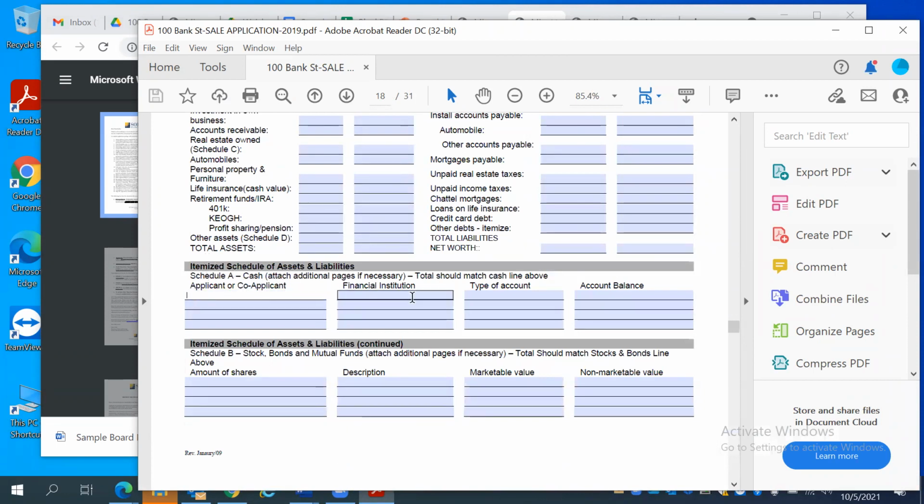So here you put if it's the applicant or co-applicant. So let's say it's just one person, financial institution, oops, Wells Fargo, type of account, checking, savings. And let's say they have, again, for this number, you're going to look exactly at the most recent statement. So right now we're going to look at the September statement, right? So say they have $125,322.10, right? So that's going to be the exact number.